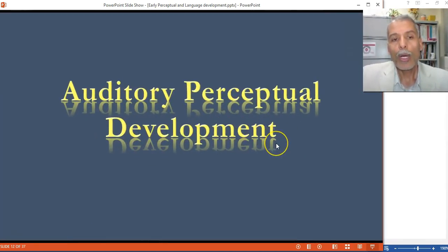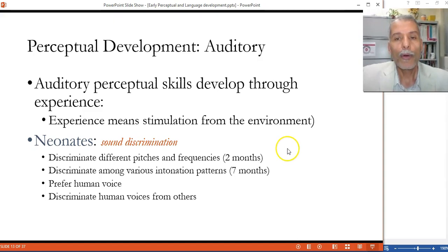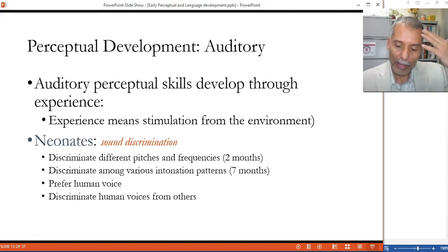So in terms of auditory development, we spoke about sensory auditory development. Now we speak about perceptual, the meaning of things, and how sounds are manipulated in the cerebral cortex and the auditory cortex.